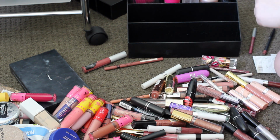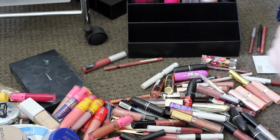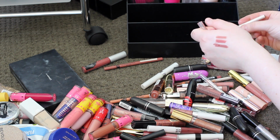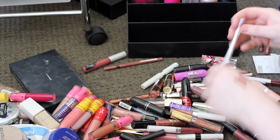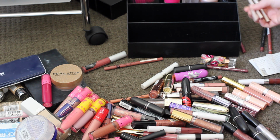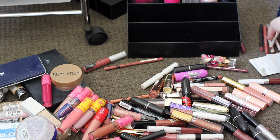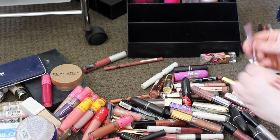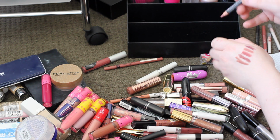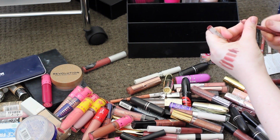I've got this one here from Rimmel, and of course I've got Spice, which is my favorite, and I've got another Spice. I'll sharpen it, and I've got another Spice. Alright, so I've got 3 Spices, but love those. My hair is everywhere, it's disgusting. I have this one, Soft Berry, which is nice. Got Natural from NYX. See, these all look the same, but they're not. What's this one? I've got It Girl.